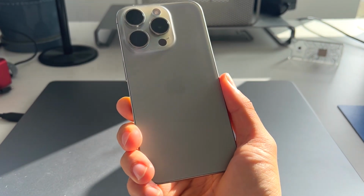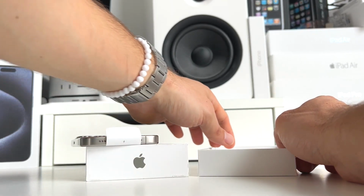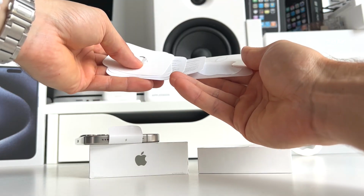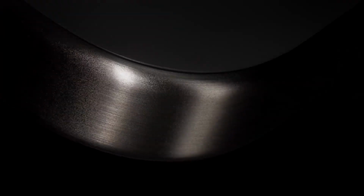For most people, the upgrade might not be compelling. But if you're an Apple fanatic like me, I always love to have the latest iPhone. And out of the incredible demand, it seems like I'm not the only one. So what does make this iPhone 15 Pro so special?